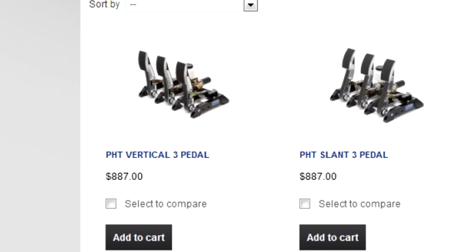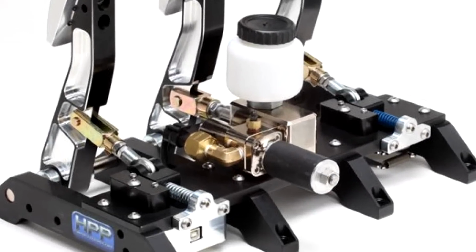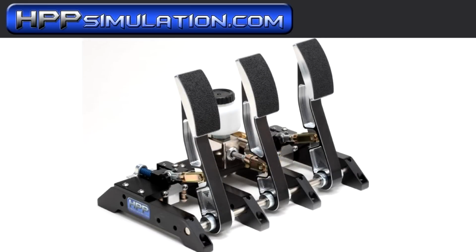3-pedal set, 2-pedal set. And it looked like another hydraulic brake version. No, it doesn't look like it is. And it looked like it was more than just a simple gas and clutch as well. Yep.